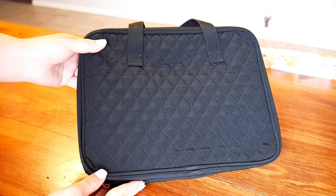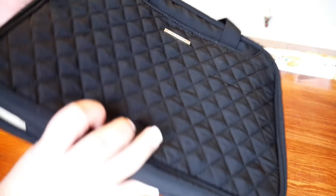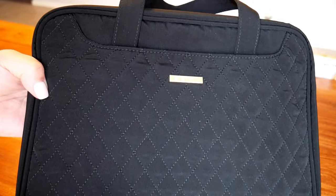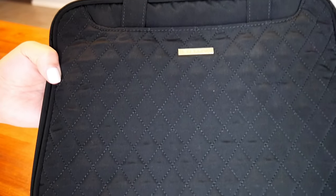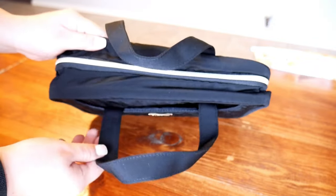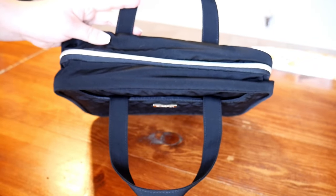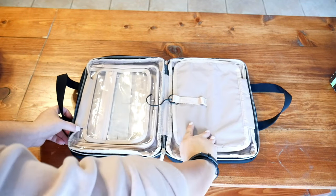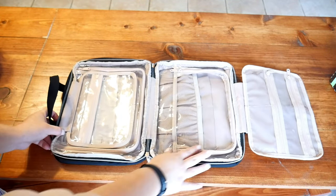It's really soft and has a polyester material on the outside, and it's waterproof and leak proof on the inside, so you can place your toothbrush or any products that are considered wet, like shower products. And it does come with two handles, so you can carry it anywhere. So on the inside, it has four main compartments, including 12 pouches.